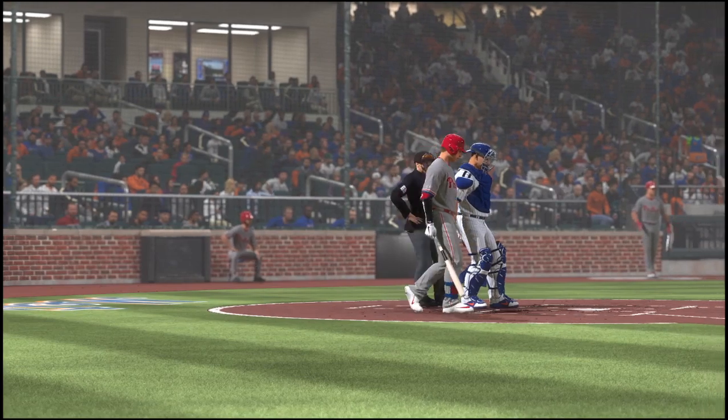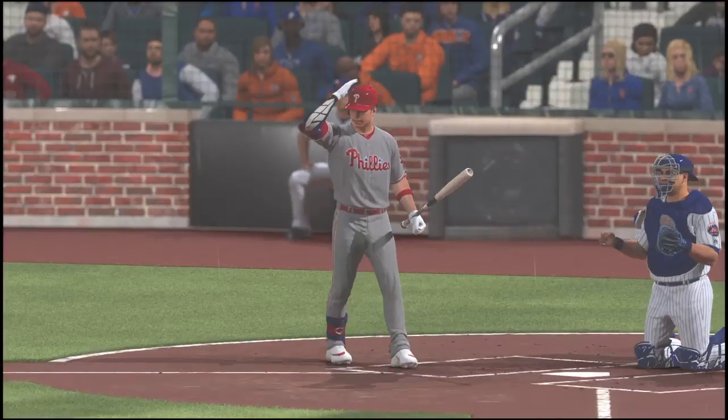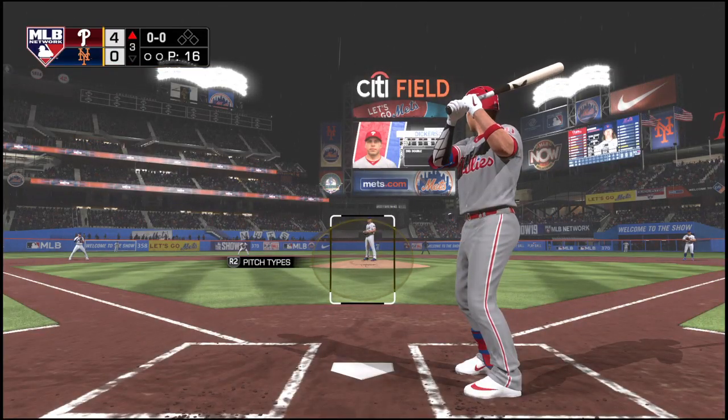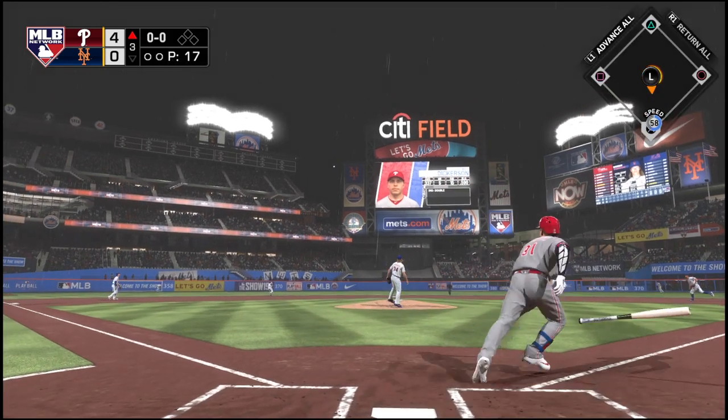Now in the box, Corey Dickerson. He'll try to follow up the double in his last at-bat with another big hit right here. Well, he got a good pitch to hit last time up. Looked for it up in the zone and didn't miss it. Those are the pitches you only get maybe once an AB, maybe once a game, maybe once a week. So he certainly capitalized on it last time.